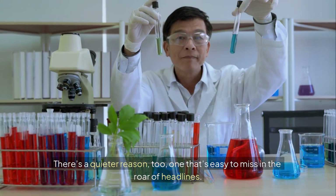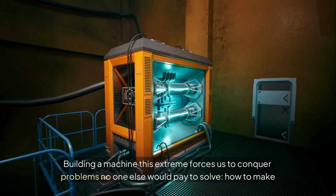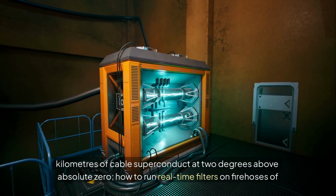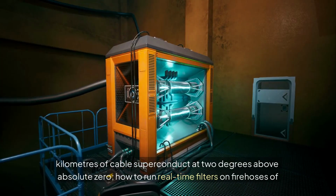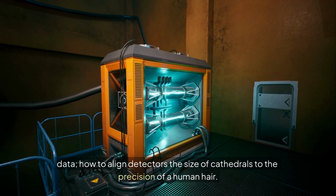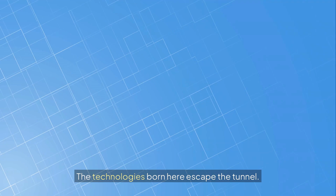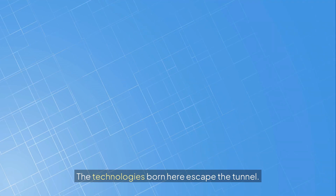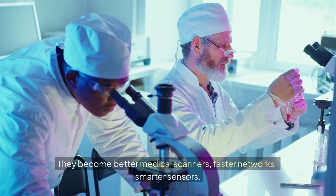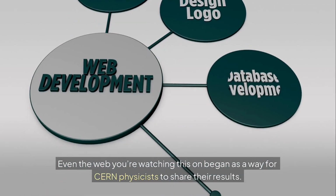There's a quieter reason too, one that's easy to miss in the roar of headlines. Building a machine this extreme forces us to conquer problems no one else would pay to solve. How to make kilometers of cable superconduct at 2 degrees above absolute zero. How to run real-time filters on fire hoses of data. How to align detectors the size of cathedrals to the precision of a human hair. The technologies born here escape the tunnel. They become better medical scanners, faster networks, smarter sensors. Even the web you're watching this on began as a way for CERN physicists to share their results.